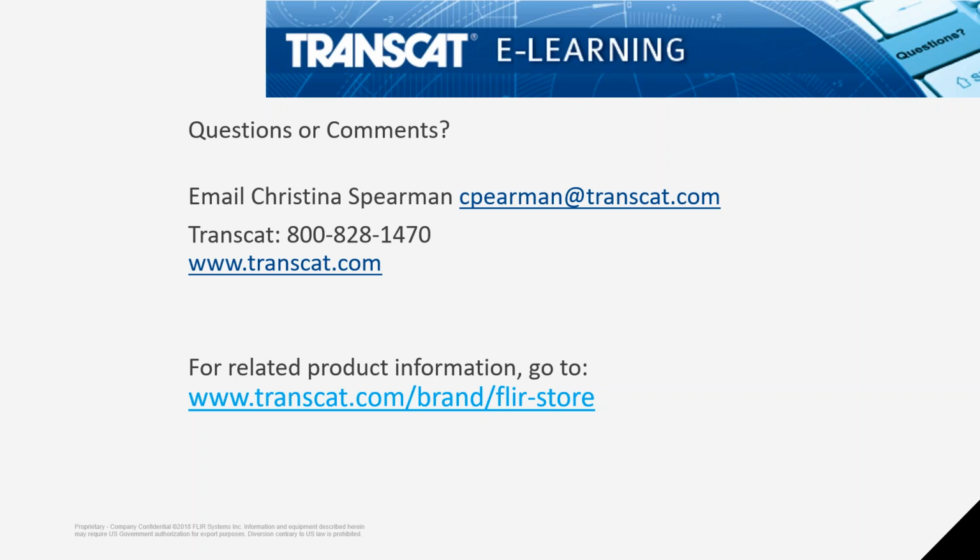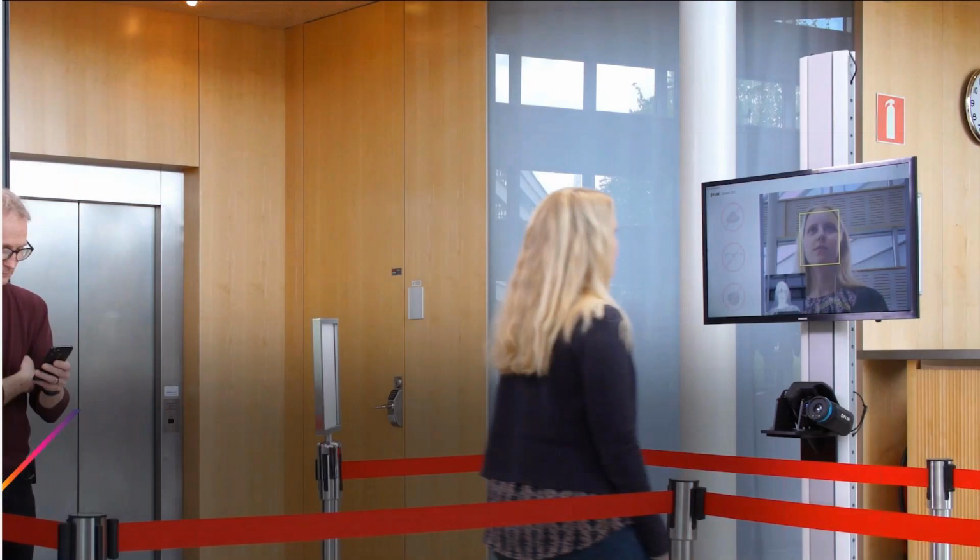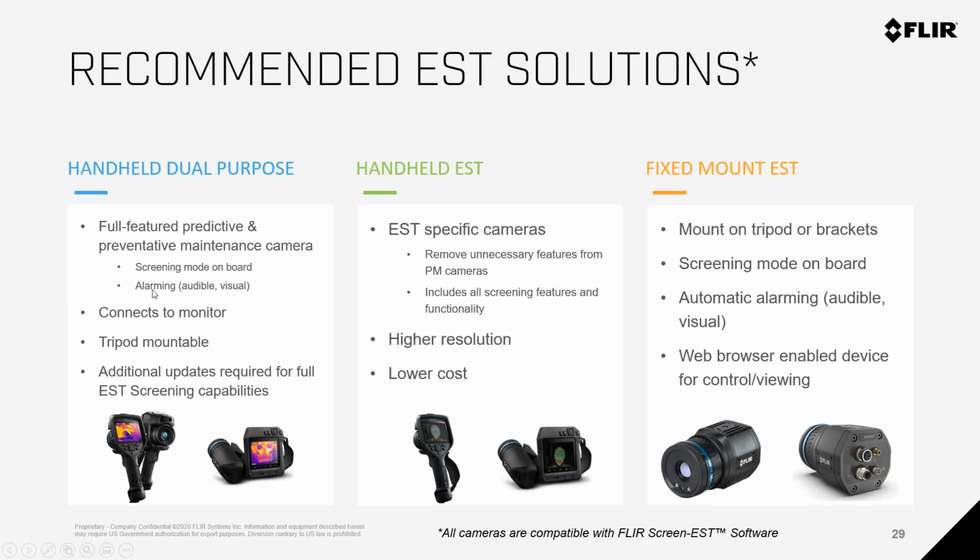Okay, next one. For the handheld EST models, is there any communications output to let someone know there's an issue, or does someone, say security personnel, need to watch the screening take place and notice that the tool found a hit? Sure, great question. So I'll go back to this slide really quick. Maybe I went through this a little fast, and I apologize. So yes, both the traditional dual purpose handheld and the handheld EST have alarming, both audible and visual. The visual will turn red: the areas of the person's face that are above the threshold will turn red. The audible will give you a beeping sound, like beep, beep, beep, beep, beep. Those can be pretty loud.